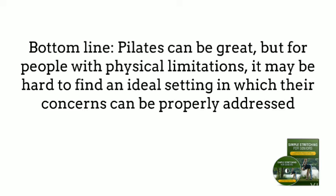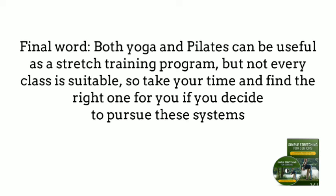Bottom line, Pilates can be a great way to become more flexible and to increase your physical strength, but for people with physical limitations, it can be hard to find an ideal setting in which their concerns can be properly addressed. Final word. Both yoga and Pilates can be useful as a stretch training program for the aging body. But not every person can walk into any yoga or Pilates class, so take your time and find the right one for you if you decide to go on one of these routes.